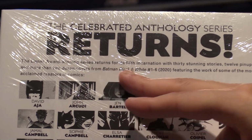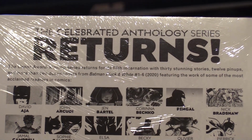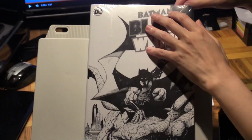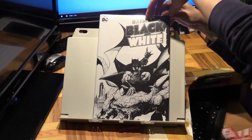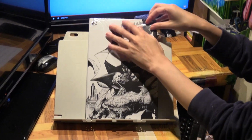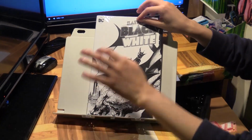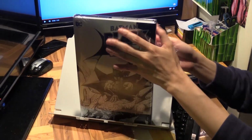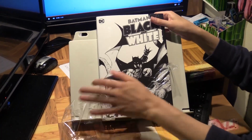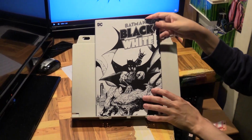Batman Black and White number 1 to 6, featuring the work of some of the most acclaimed creators in comics. So the whole idea is to get some of the hottest creative teams in comics out there and get them to do a Batman story, around 8 pages per story. That's around the length of each Batman story. So it's a very cool anthology, because everyone wants to write for the Batman.